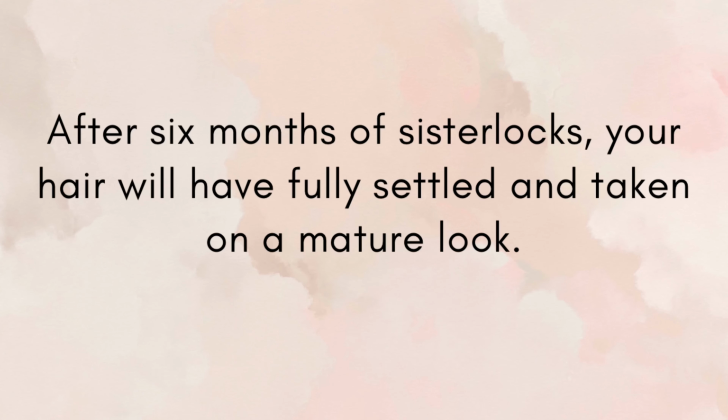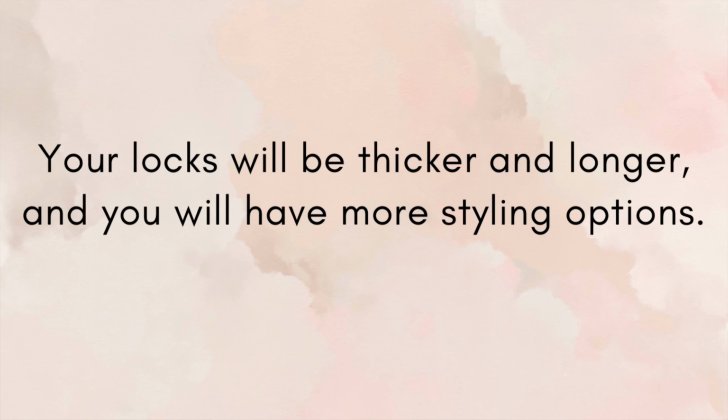By 6 months, your hair should have fully settled and taken a way more mature look. By 6 months, I was like, dang, they looking good. We're looking real good. By my 6th retie, I was fully happy with my hair. I mean, I was fully happy with my hair at a month, but fully happy at 6 months. It could have just stayed like that, y'all. They will look thicker, they will look longer, and you'll have more styling options.